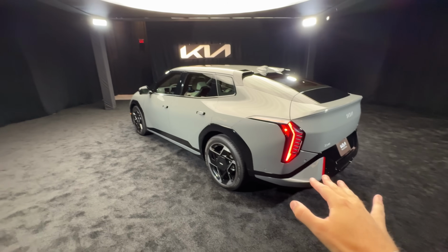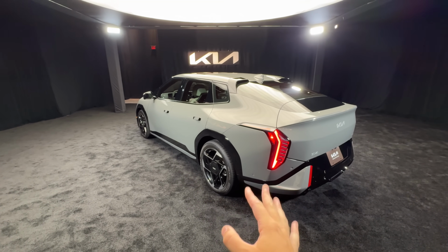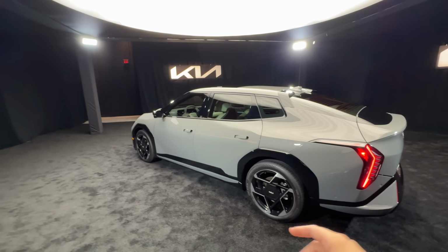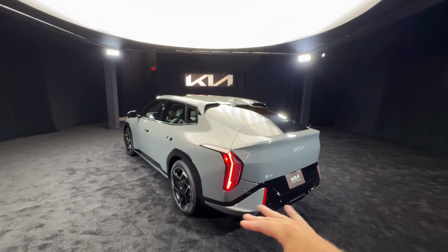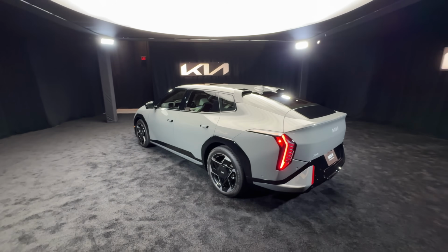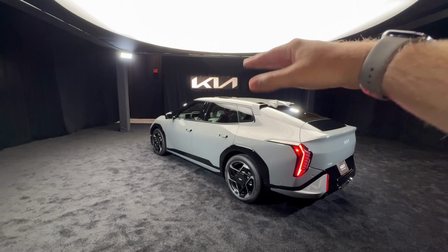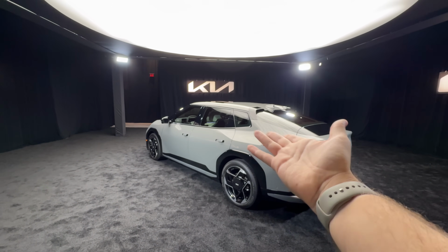Actual dimensions, in case you were curious: 186.2 inches long, so just under 2 inches longer than a Kia EV6, actually maybe 3 centimeters. 73.2 inches wide, which is, I don't know, normal, and 58.3 inches tall. So a little bit taller than, say, the K4, but that makes sense because of the battery and stuff at the bottom, so they have to raise everything just a bit to still remain good occupant storage space inside.